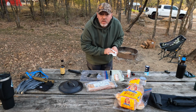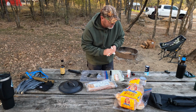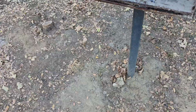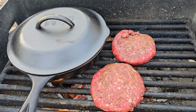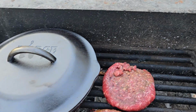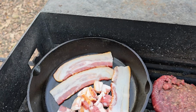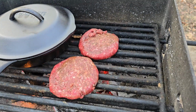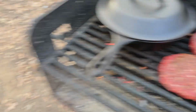Alright, I'm going to have to cook the bacon kind of in stages, I guess. Alright, so here's what we've got going so far. Got the burgers. That one had a boo-boo. The bacon, hopefully, is going to start cooking here pretty quick. But it's going to be delicious.